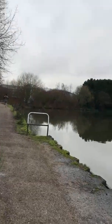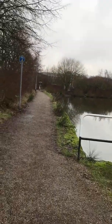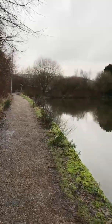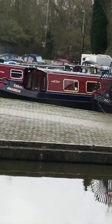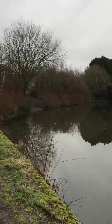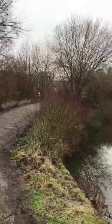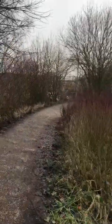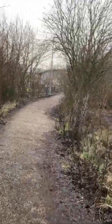What time are we on now? 20 past 3. See, I've got to adjust my timing, because when I used to do the walks, we tried to avoid the canal too late. You finish your walk. We'll have a little look over there. That's like a, what do you call it, a marina, where all the canal boats are parked. I'll wander around there, see if Marco pops back on.